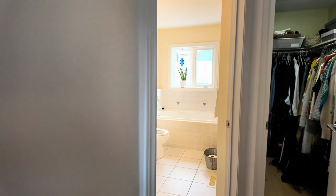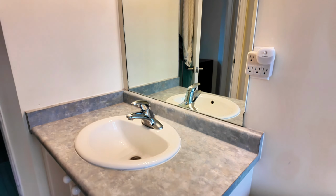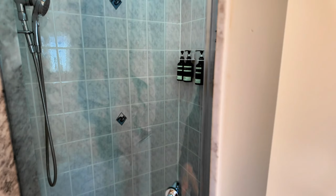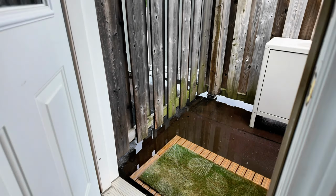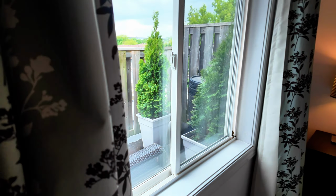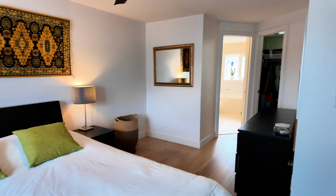The primary bedroom spans nearly 16 feet, has a walk-in closet, and a beautifully finished ensuite with modern fixtures and clean lines. It is a quiet, sun-filled space with room for a reading corner or home office setup. And of course, your own private little deck, which is a nice little touch to this private retreat.